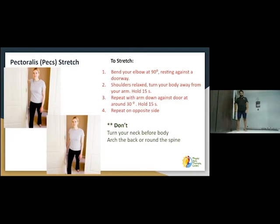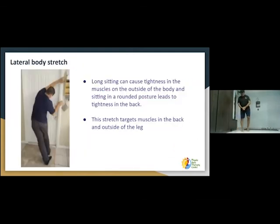The next stretch that we're going to do targets a lot of the muscles along the outside of the body. So you should be feeling the stretch coming along the side of your back, into the bum, and the outside of the legs. So the stretch is to target all of them. Again, if you have a wall or a doorway near you, this might be easier to do.